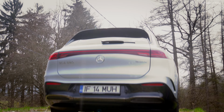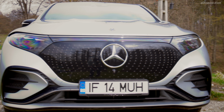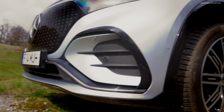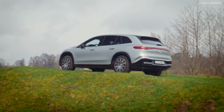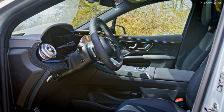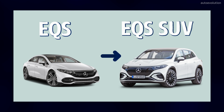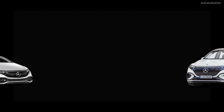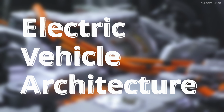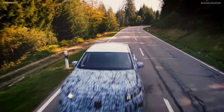Welcome to the EQS SUV, the first full-option, full-size, full-electric Mercedes-Benz SUV. Just like its name implies, this gigantic SUV is the high-bodied alternative to the EQS fastback sedan, which is built on the same EVA platform. EVA stands for Electric Vehicle Architecture and is used by Mercedes for the EQE, EQS, and their SUV counterparts.